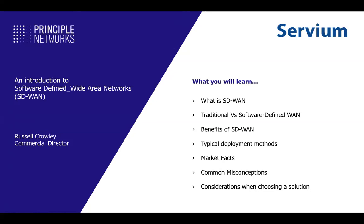So I'm just going to take people today. This is pitched at a very high level, and it's based around, what is SD-WAN? What is a traditional network versus a software-defined network? What are the key benefits of SD-WAN and what does that deliver? We'll talk through some typical deployment methods, some key market facts that validate where SD-WAN's heading as a technology. Talk through some common misconceptions and some considerations when choosing your SD-WAN solution.